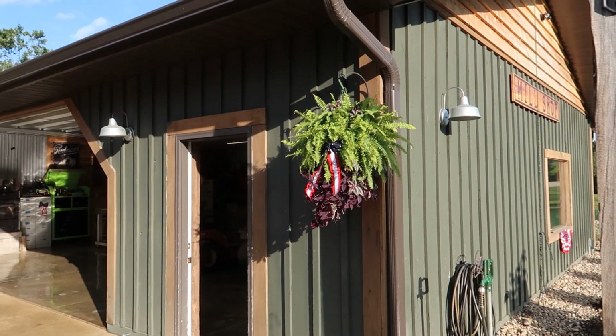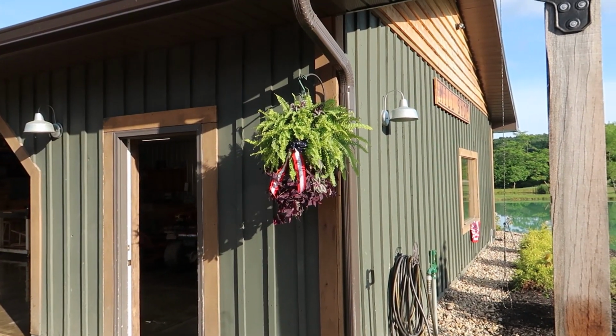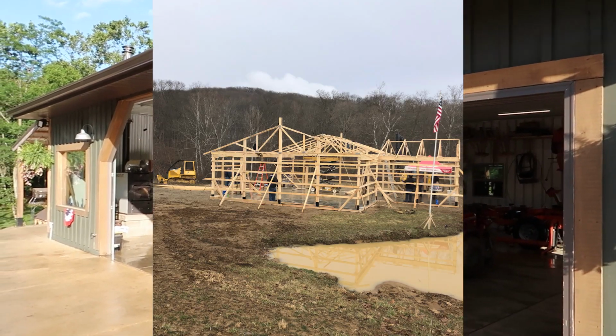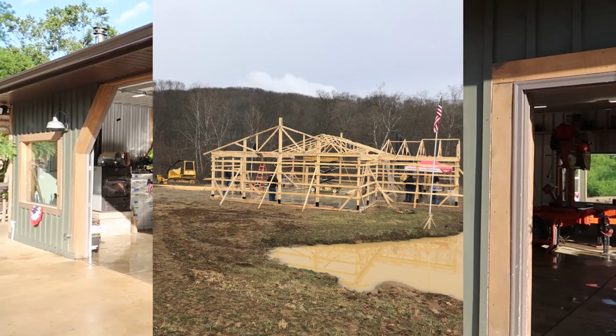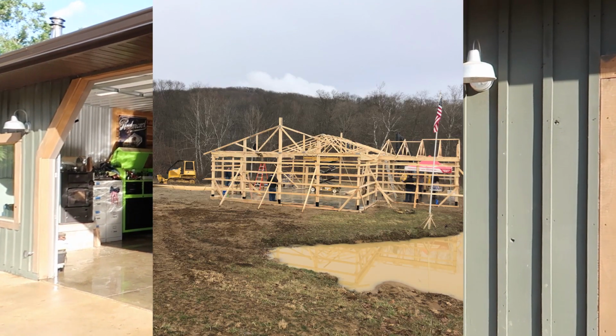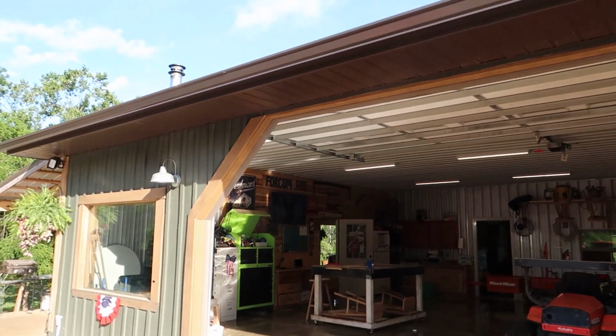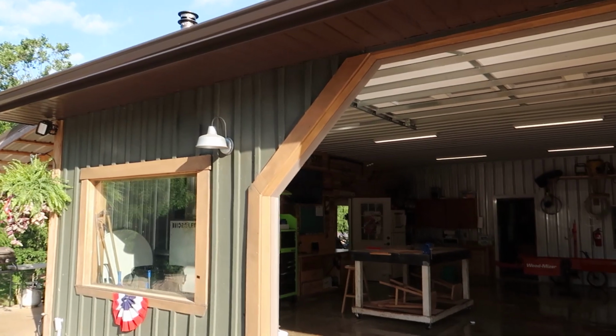But the trim, the board and batten, it's all poplar. Now the posts, which we can't not see on the inside, are oak, white oak and maple. I used some maple on the interior posts. Metal soffit, it's fully vented all around the soffit.